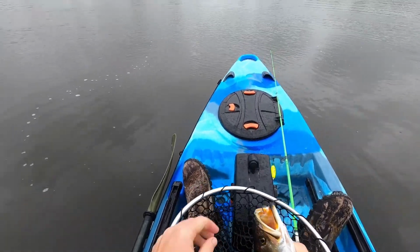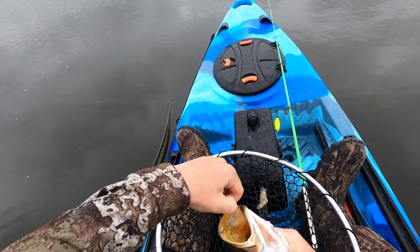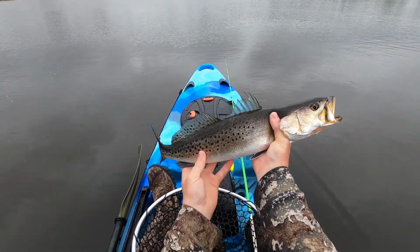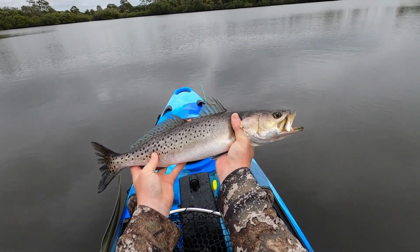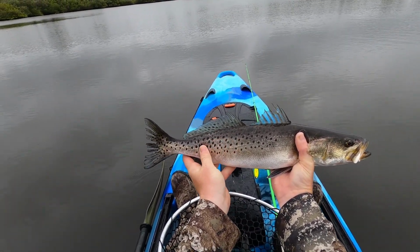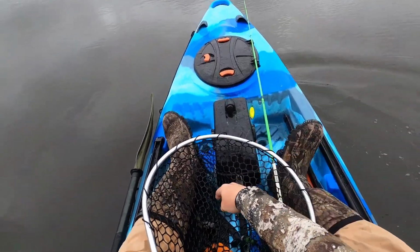Stop. I'm gonna let you go, buddy. I'm gonna let you go. I just want to show you to everybody. That's all I want to do. Look at that big old girl right there. Not as big as the last one, but an absolute beautiful, beautiful speckled trout. I don't know if you guys can see that purple. She's got a lot of purple on her. It's a beautiful fish.